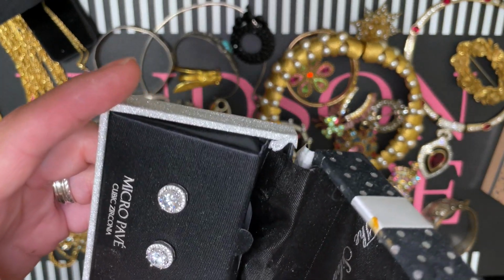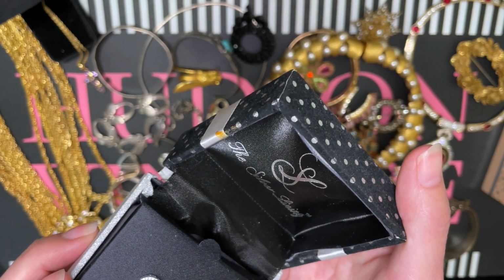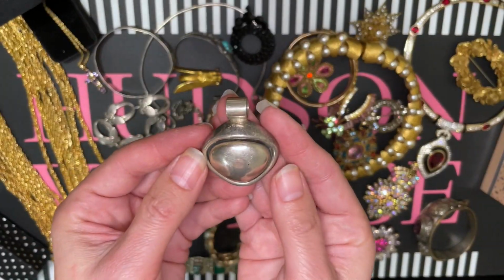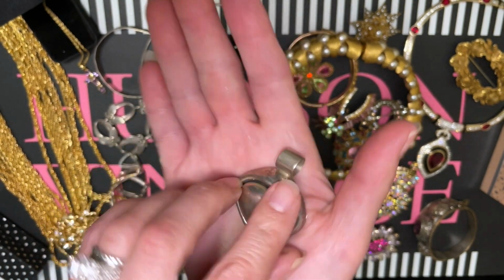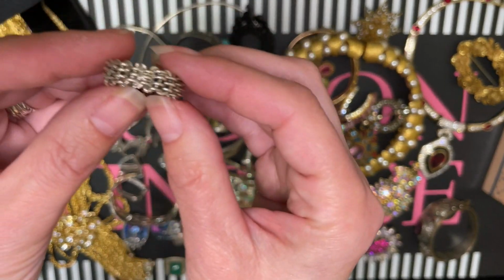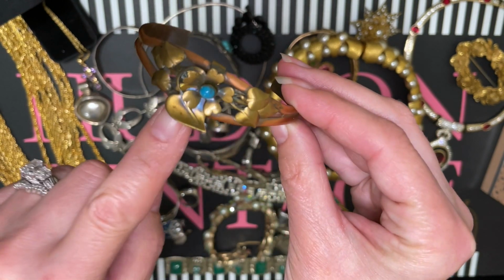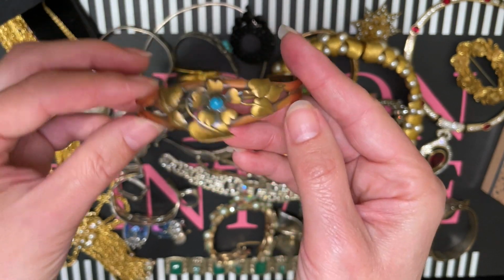These are stunning. These are really good ones. And they are the silver lining Micropave. Lovely little gift. We have this one, this will fool you. Looks Scandinavian, it is actually Mexican sterling. Gorgeous, gorgeous design on that one. Sterling silver basket weave ring. Floral copper with almost heart-shaped leaves and a turquoise stone. Looks like bell copper.